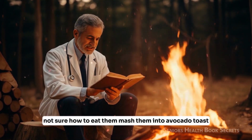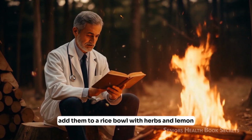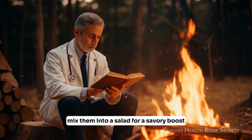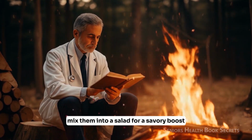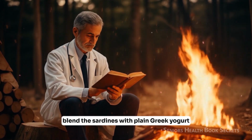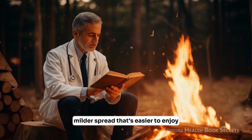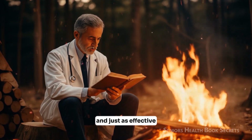Not sure how to eat them? Mash them into avocado toast. Add them to a rice bowl with herbs and lemon. Mix them into a salad for a savory boost. If the taste is a bit intense for you, blend the sardines with plain Greek yogurt and a little mustard. It creates a creamy, milder spread that's easier to enjoy and just as effective.